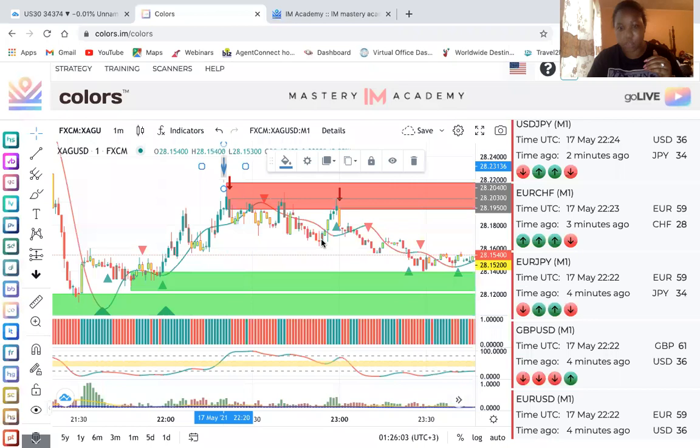If you wanted, you could take your profit, you could take partials. And then can you see what happened? It came back up to entry again, right? It came back up to entry. You're still staying in the trade, right? You're still staying in the trade, guys.